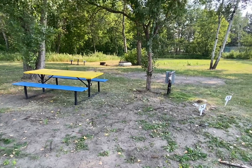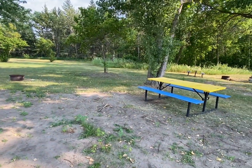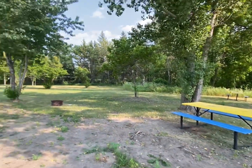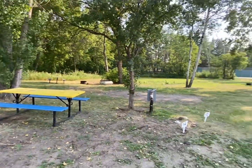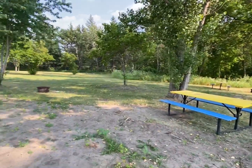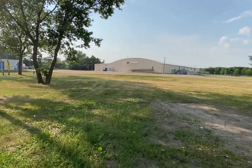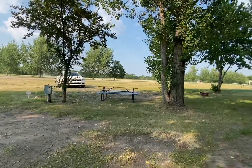So the spots here look like they've got a picnic table, water, and a fire pit on each one. Good amount of shade on a lot of these spots. This is evening time. Not too bad. And the local rec center and sports field are also right across the way there. So if you've got little ones, between the splash pad and running around, that should keep them busy.